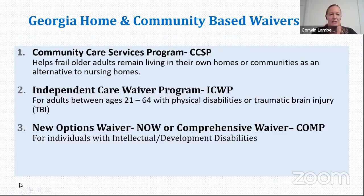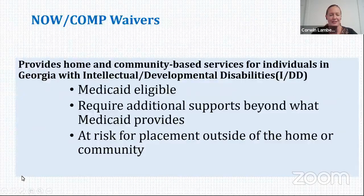The third one is the New Options Waiver. You've often heard it called the NOW and COMP. And so this is the one we're going to talk about a little bit more in depth. If you've heard people say, do you have a waiver? Generally, they're talking about this New Options Waiver or Comprehensive Waiver, NOW and COMP. So what is the NOW and COMP?